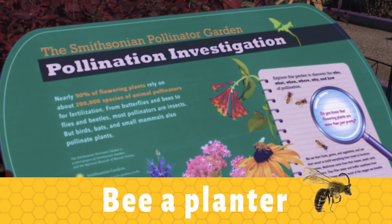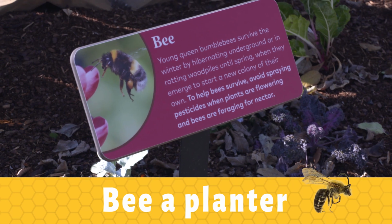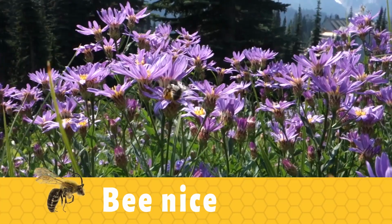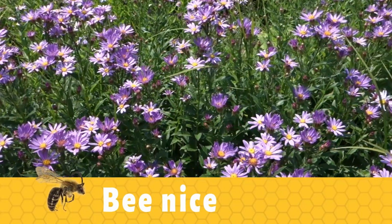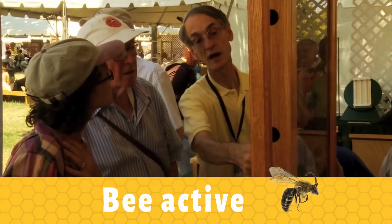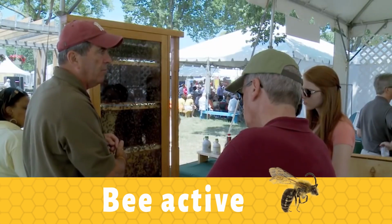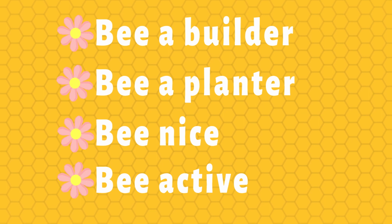Be a planter. Plant a pollinator garden. By planting varieties of flowers that bees like, you're helping them find an easy food source. And native plants are great. If you go to your local home and garden center, they can help you find which plants grow well in your area. Be nice. When you see a bee buzzing along, be nice to it. Don't swat or try to kill it. Bees don't want to sting you, and if you leave them alone, they will leave you alone. Be active. Look into local beekeeping associations and organizations. Most areas have groups that get together to talk about bees and to help each other learn about them. Join an association, attend a meeting, or just reach out to them for advice on how to be helpful. Remember, bees are important to the environment and to your neighborhood. Follow these simple steps to be helpful.